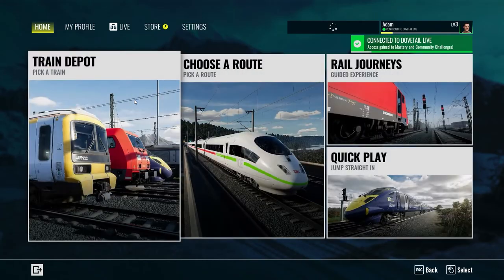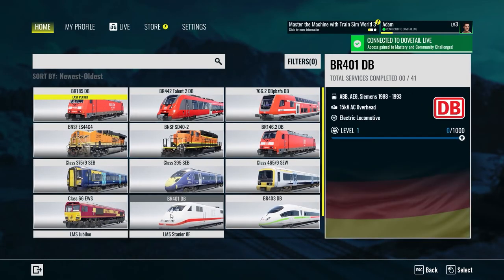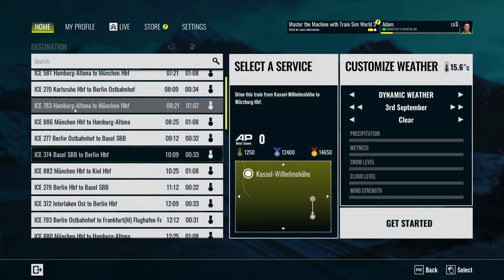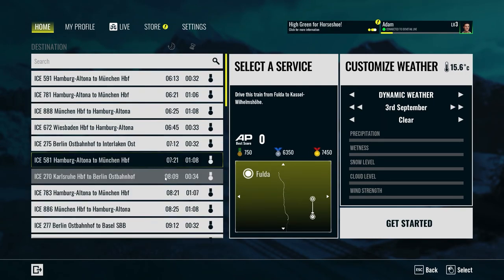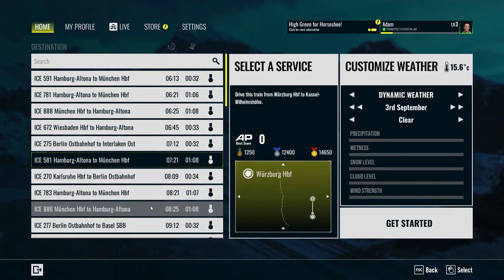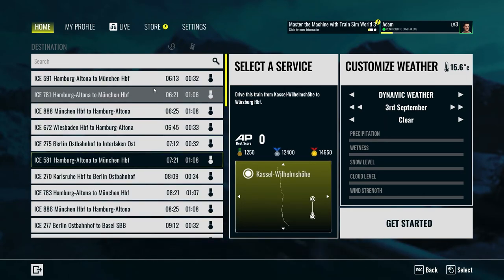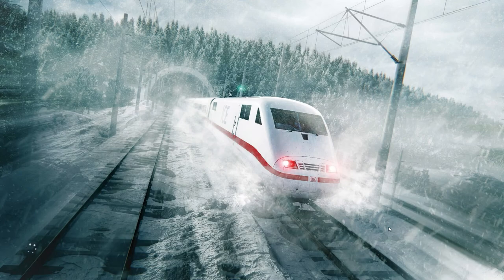Okay, let's go to the trains. Pick a train. Let's see if we can drive the ICE one.